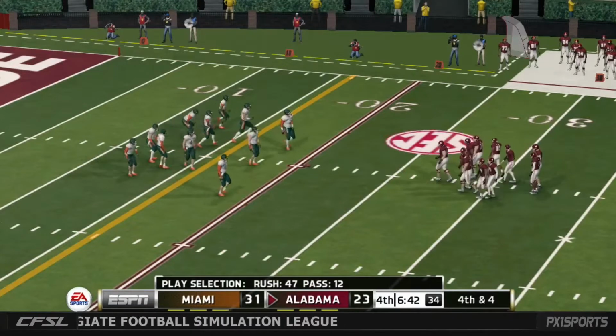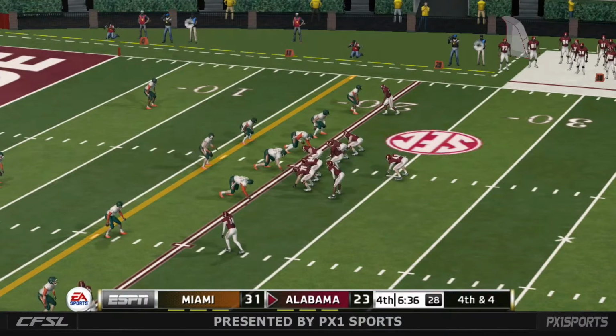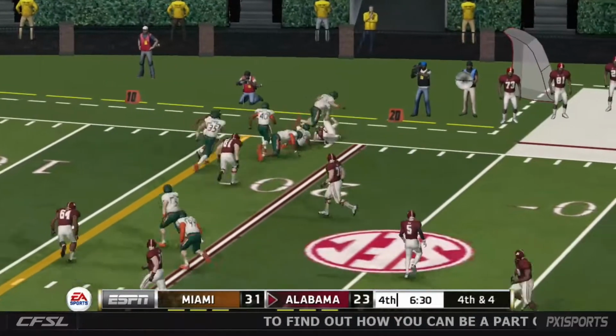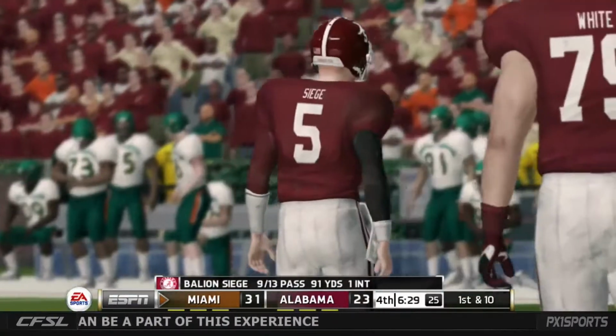Alabama's going for it, though. Wow, they're going to go for it here on 4th and 4. I think a field goal could work for them here, but they are going to go for it. Under center goes Siege. He'll drop back to pass. 5-step drop, moving around, checks it down to Farrell Norman, actually Houston Freeman, but he's not going to get the first down, and it's going to be a turnover on downs.